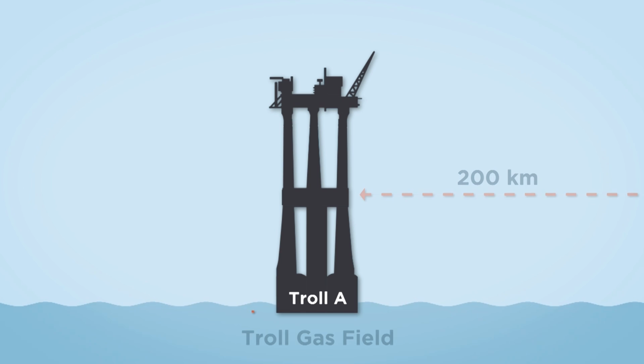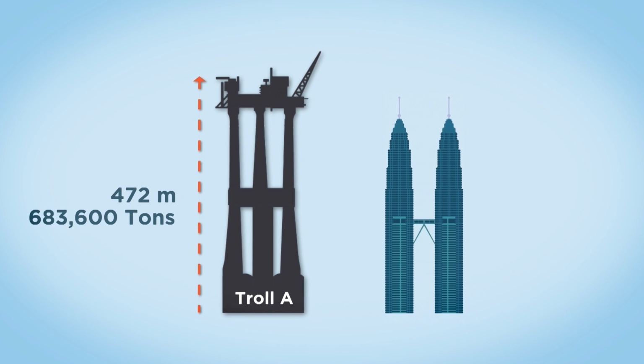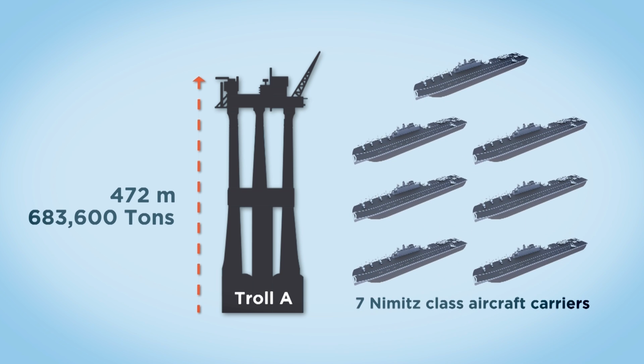The platform stands at 472 meters tall and weighs 683,600 tons, which is a titanically massive structure. This thing is even taller than the Petronas Twin Towers in Malaysia, which are 452 meters tall and the 17th and 18th tallest buildings in the world. The Troll A platform is also heavier than 7 Nimitz-class aircraft carriers all combined.